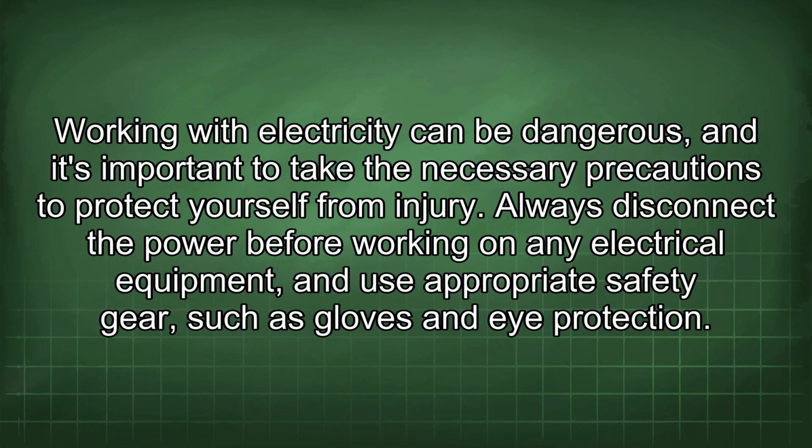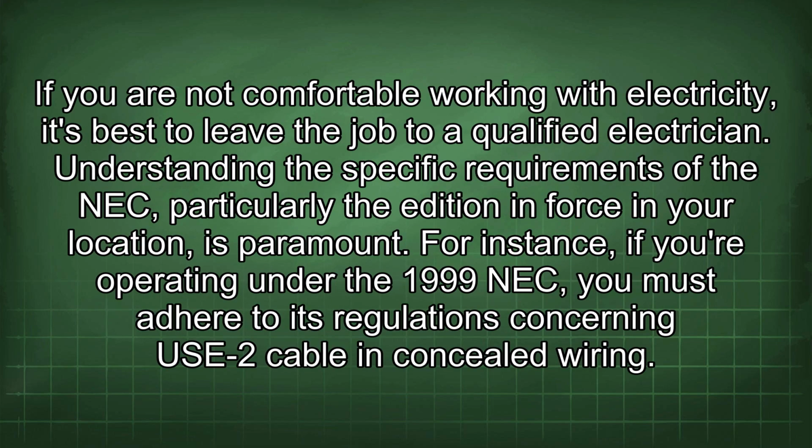Working with electricity can be dangerous, and it's important to take the necessary precautions to protect yourself from injury. Always disconnect the power before working on any electrical equipment, and use appropriate safety gear, such as gloves and eye protection. If you are not comfortable working with electricity, it's best to leave the job to a qualified electrician.